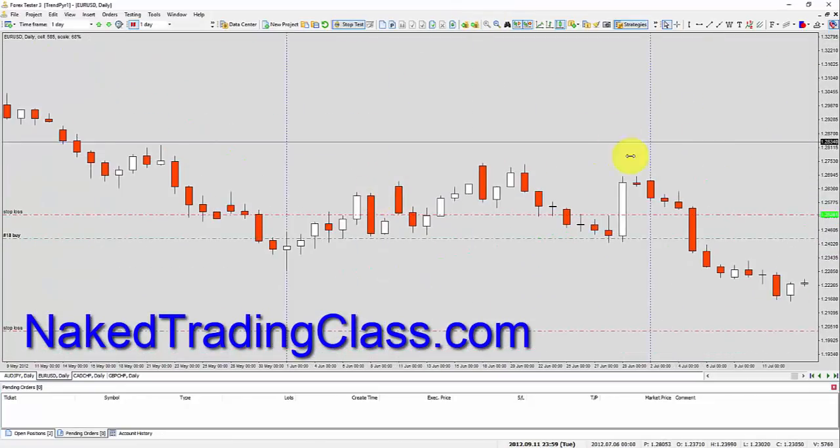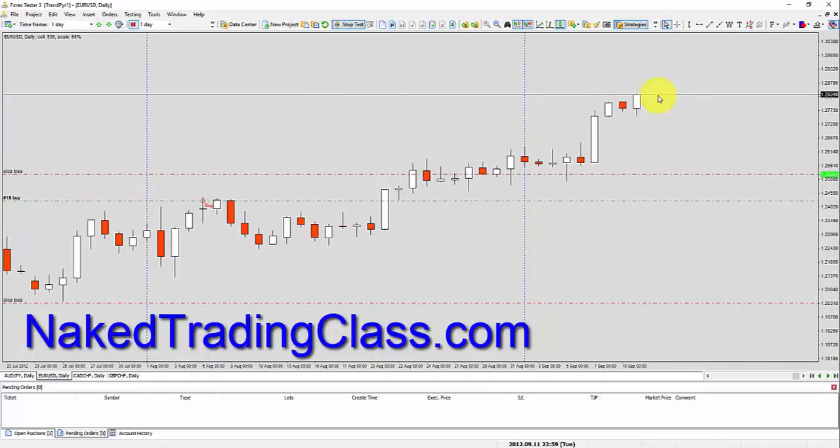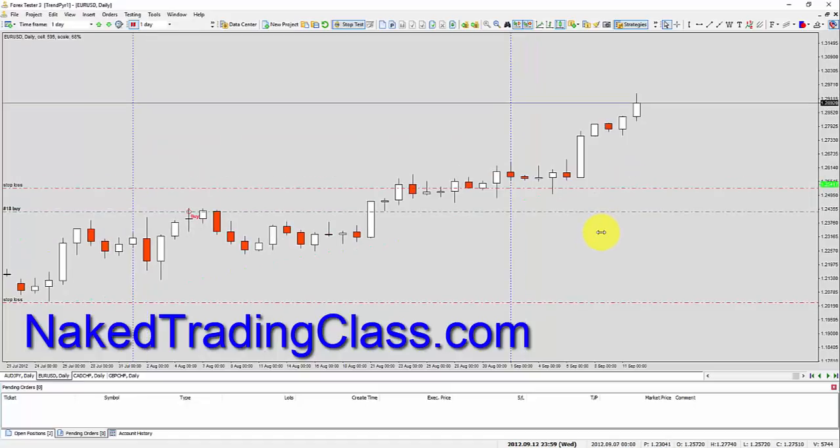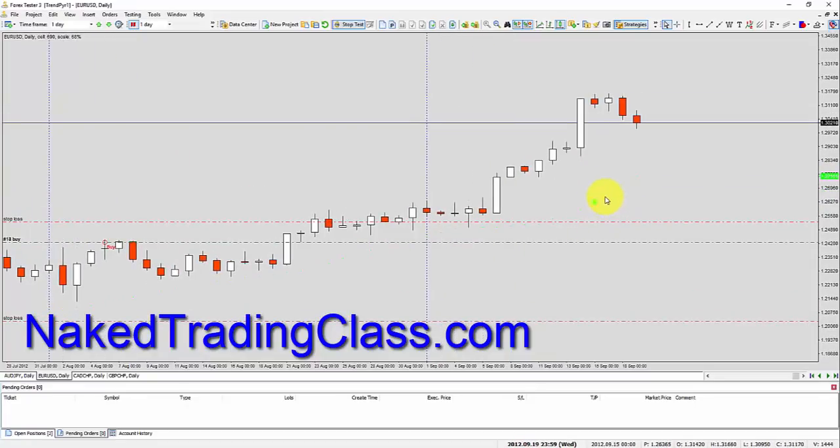And I could use a moving average slope. There's lots of different ways to do this, but one simple way to do it is to simply put my stop loss basically right here on this dot. Okay? So we're still going. We're still trending. Now my dot, I know it's hard to see on the chart here. I don't know why Forex Tester makes it so tricky to see these dots.